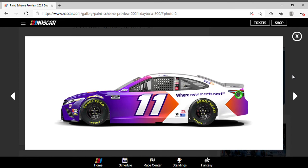All I can say is I'll give Denny Hamlin credit for trying a different paint scheme for the Daytona 500. This one is called the FedEx Where Now Meets Next. I do like this paint scheme. Probably one of the best Denny Hamlin FedEx schemes I've seen in a short bit. I know he has more, but this one is, well, it's gonna be up there.